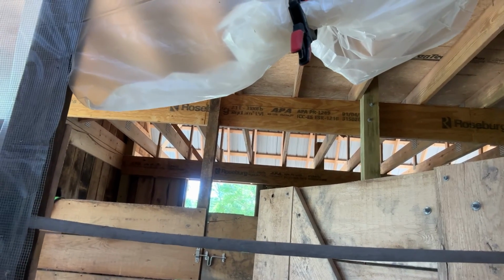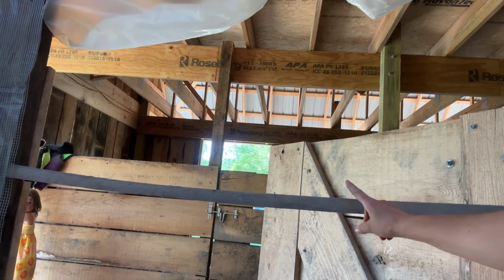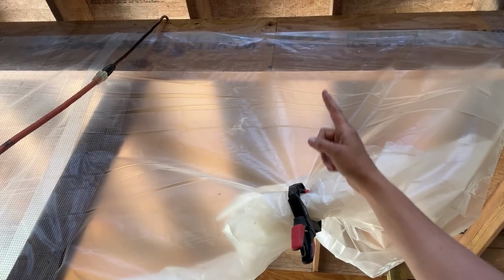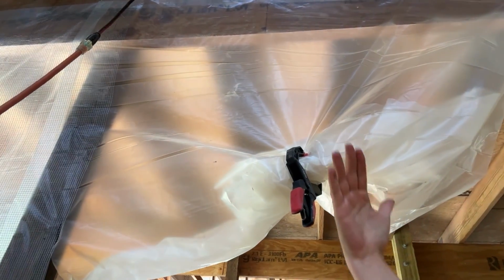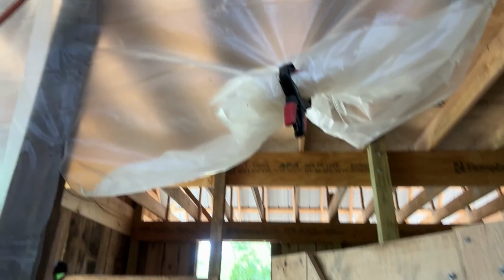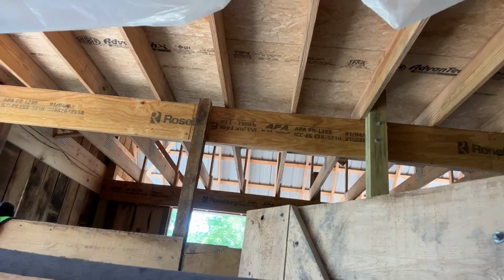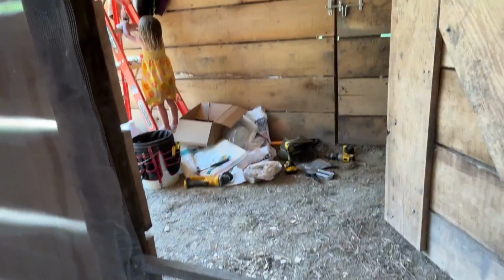What I would like to do is staple wire from here all the way up to the board right there, just on the other side of the tarp. But I don't know if that's going to be annoying. Squeezing through this section, I literally have to shimmy on through. So I'm not sure if I'm going to do that.